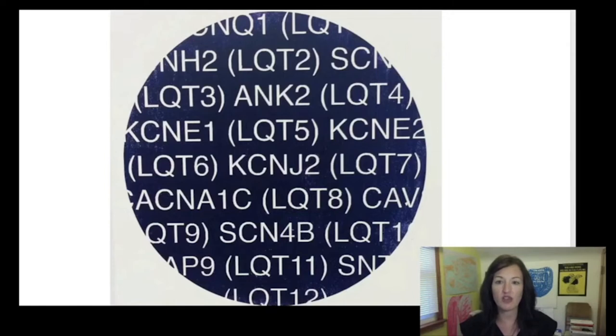There came a point in my life when it was important to find out which genetic mutation I have. So there are 17 mutations in the genes that can cause long QT syndrome. When I was a teenager, there were 4 to 6. So every year, geneticists are discovering new mutations. And with each mutated gene, there are different triggers that can cause cardiac arrest.